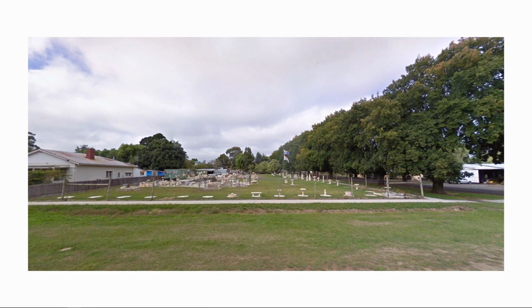They're garden ornaments, not gravestones, so don't worry about that.